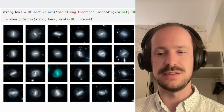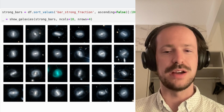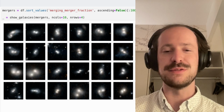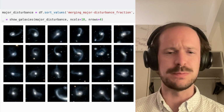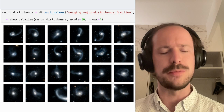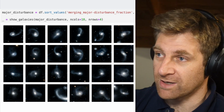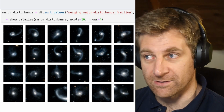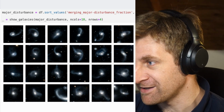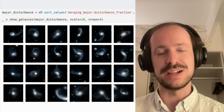So here are some more examples of galaxies with strong bars. On the next slide, we have galaxies that are merging. On the next, we have galaxies that have some major disturbance. You can see these bright, they're called tidal tails, these huge arcing features often from galaxies that have merged in the recent past. And all of this has been predicted by the AI model trained on people's Galaxy Zoo answers. Oh, wow, that's spectacular.